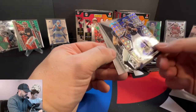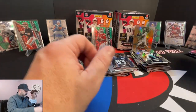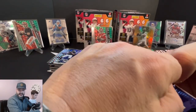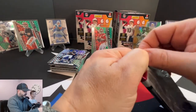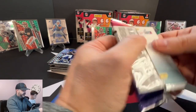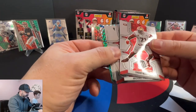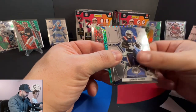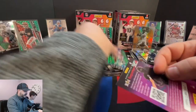Ryan Tannehill and Derek Carr, who's going through some issues in Oakland. Or Las Vegas, my goodness. Can't get these teams straight anymore. Oakland? No, Las Vegas. Three more packs left. We got the case hit out of there. We got an auto. I think we're probably downhill from here. But let's see if we can at least get maybe just a Purdy base. That would be nice. Another Breece base. You can't find any. Pascal.